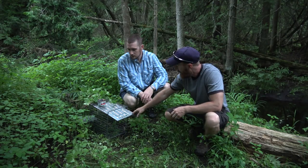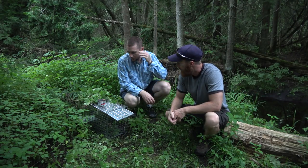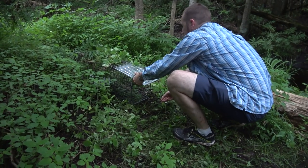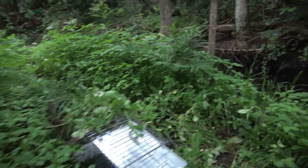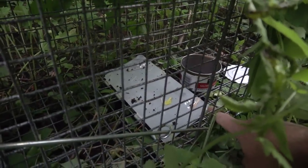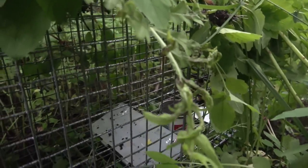And so this is a typical off-the-shelf live trap, because they won't let us use any other kind of foothold trap or body grip trap or anything of that sort. But these are legal for removing nuisance wildlife. So all we're gonna do is use an empty can of salmon. I have a little bit of salmon left, and it smells pretty strong, right?